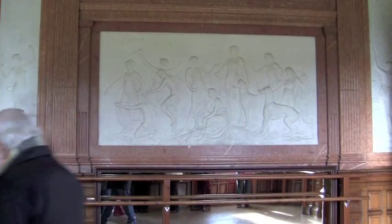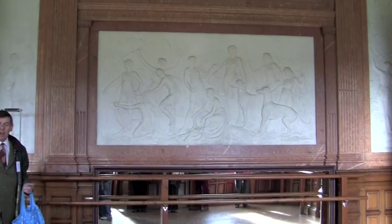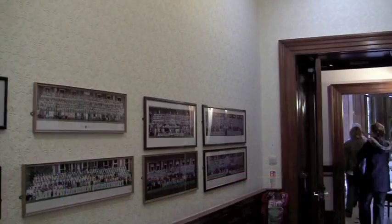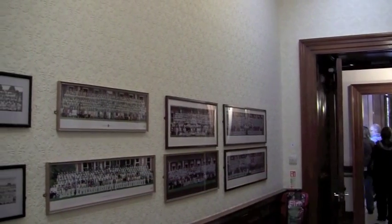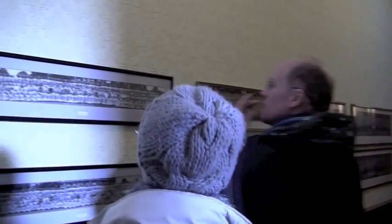Right, we'll wend our way back to the front door, have a brief walk around the exterior, and then go back to town. Oh, this is all new to me. It's fantastic. It's open, it's a rescue house.